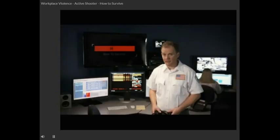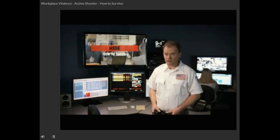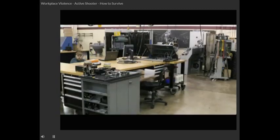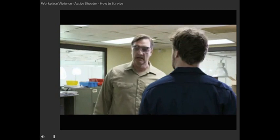If you cannot safely evacuate, your next option is to hide. If you're in an open area, try to hide behind or under anything that can provide both concealment and protection from gunfire. If you can get to a room, lock or barricade the door.